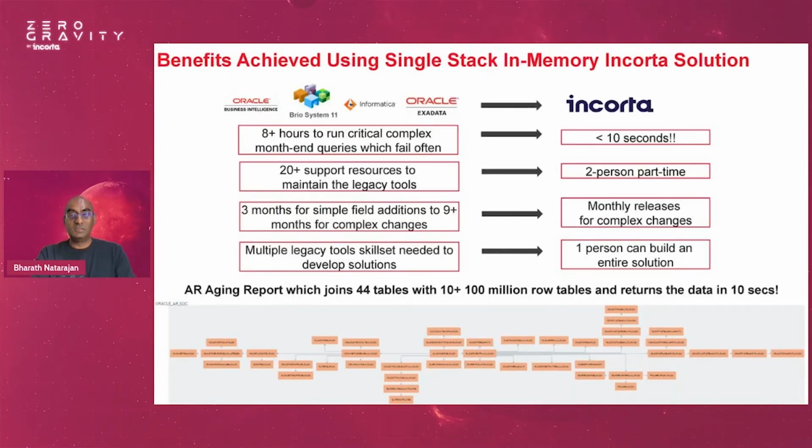And what is the next one, and what actual benefit did we achieve by moving our operational reporting into the single stack? We are able to replace Oracle BI, Brio System 11, Informatica, and Oracle Exadata, which is a very expensive database, with one system in Incorta. We used to run 8 hours on our legacy platforms on critical month-end queries. So imagine you're waiting to close the month, a query runs for 7 hours, fails. Then we rerun it, and it takes another 5 to 6 hours. So you're already half a day in, and the finance team is waiting for the critical data. From there, we moved to less than 10 seconds. We used to have 20 plus support resources to maintain the legacy platform. Now we just have 2 people part-time.